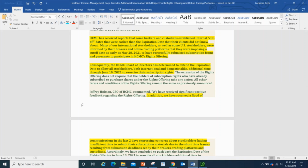Now, the reason why I'm also pointing this out is because originally it was June 3rd, and so you might still see a spike on the 2nd or the 3rd and possibly the 4th for those that didn't see this information. But the main key that you need to remember is going to be June 10th.